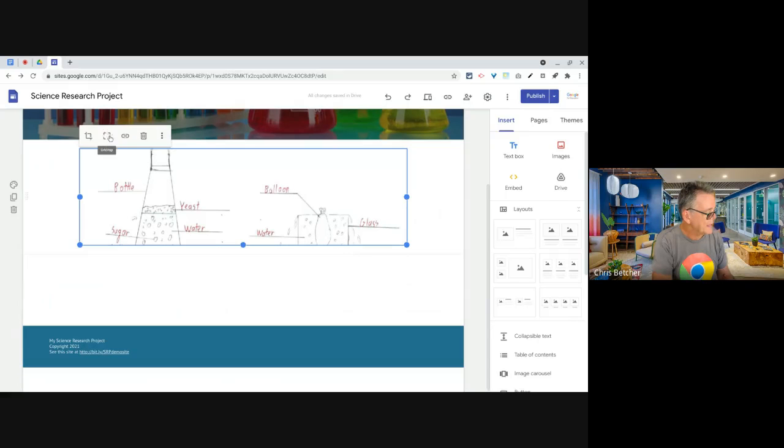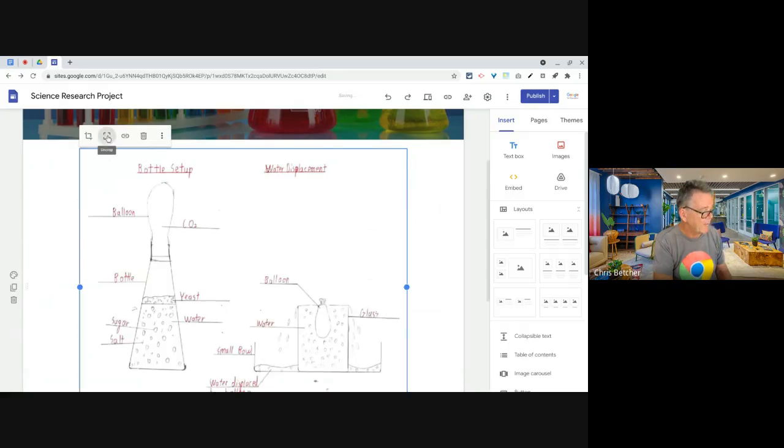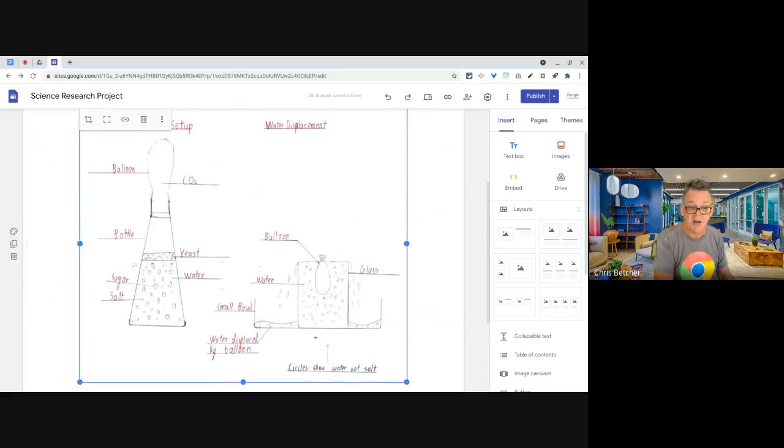And there's a nice button here, this little one called Uncrop. You can see that image has gotten a little bit cropped when I dragged it. If I hit the Uncrop button, it'll expand it out for me and make it the right size. So there you go. There's my diagram of what I'd intended to do with my experiment.